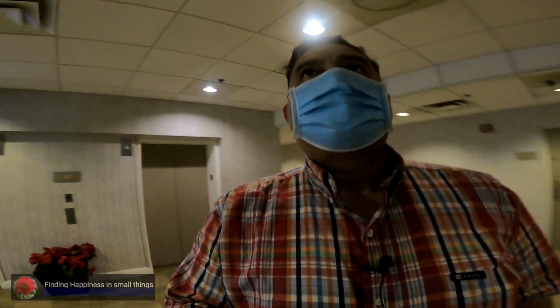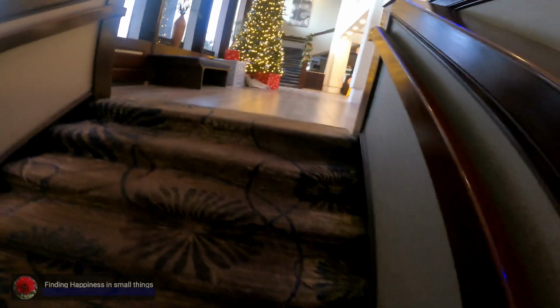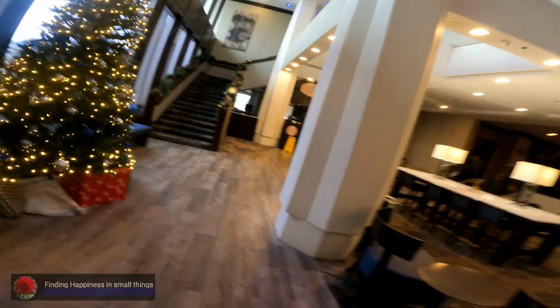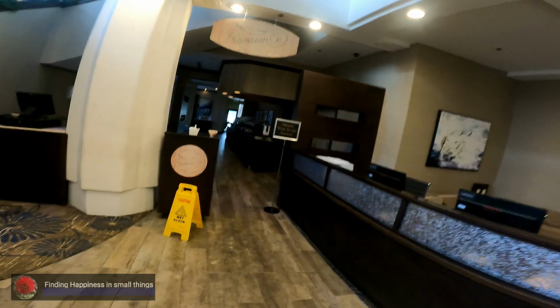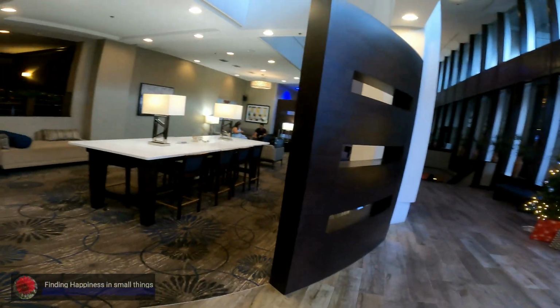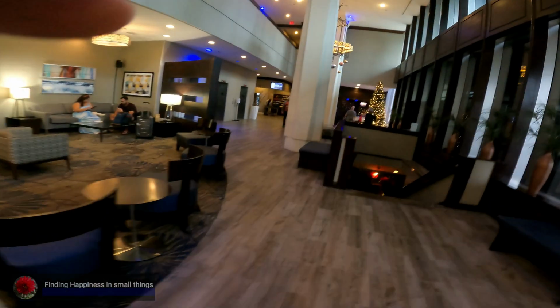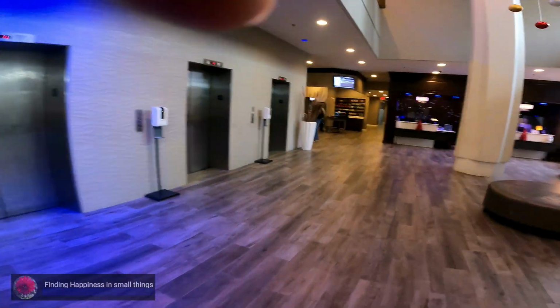I'm wearing my mask, so I'll be going out and checking out for today. Let me show you. This is the front desk entrance where people check in. That's one of the restaurants. It's not opened. That's the sitting place, bar area, coffee area. That's the desk where I'm going to check out.